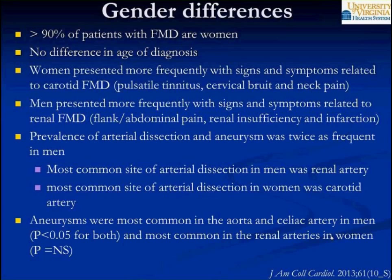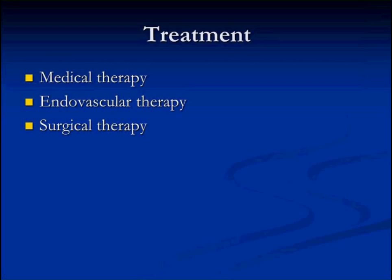Let's talk about treatment. When we look at treatment for patients with FMD, you're looking at medical therapy, endovascular therapy, and surgical therapy.